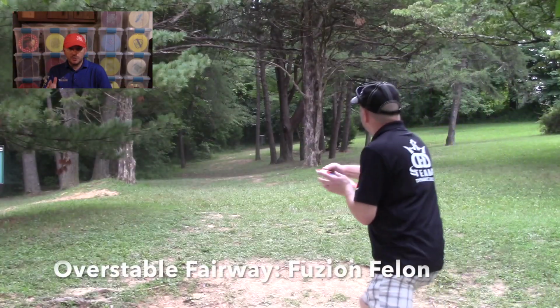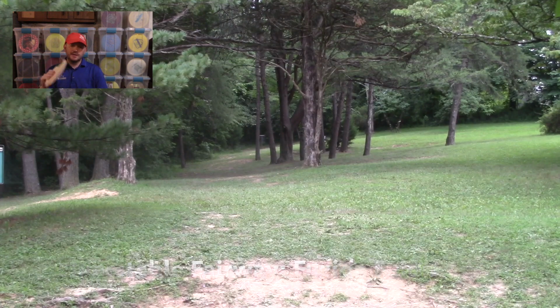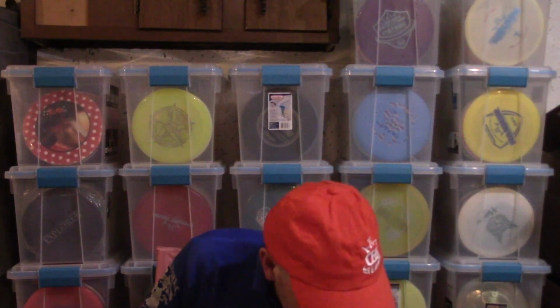And then I have the Cap Shield Fuzion. This is a little bit straighter, a little bit longer. I can get a bigger sweeping hyzer out of it. So that's a nice complement to the more overstable Lucid-X.